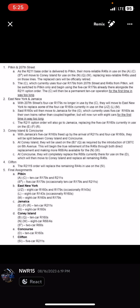Jamaica Yard: the E, F, and R will be using 10-car R211s, while the G uses 8-car R160s. Coney Island Yard: the B and Q will be using 10-car R160s. The N, Q, and W will be using 8-car R68 and R68As. And the Franklin Avenue Shuttle will be using 2-car R68s. Concourse will be using 10-car R160s, and Clifton will be using 5-car R211S.